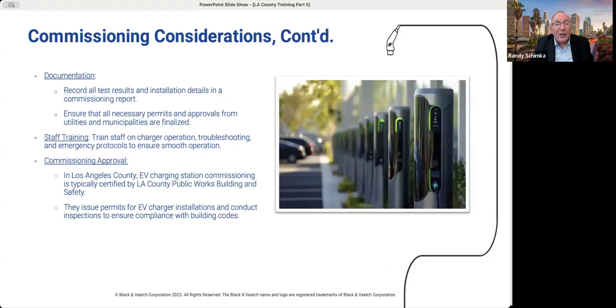Additional commissioning recommendations include making sure that all of the commissioning test results are saved in a central document that can be referred to later on if there are any issues with the chargers. It's nice to have a document that you can refer to and get that past information. Organizing this documentation will help to ensure that all the necessary permits and approvals from the utilities as well as the municipalities are obtained and finalized.